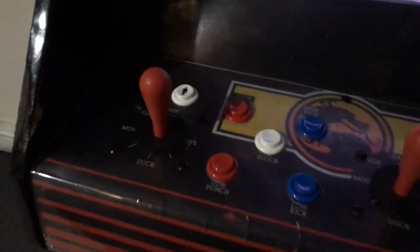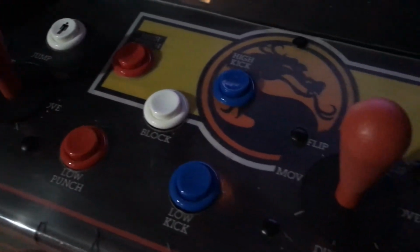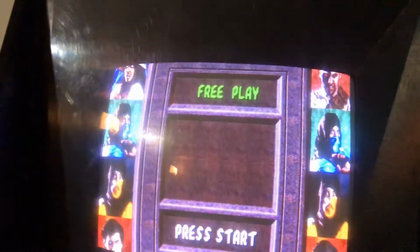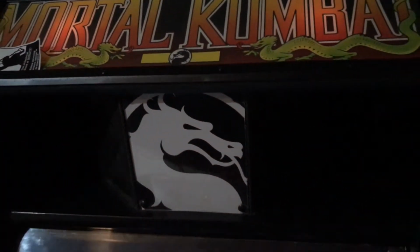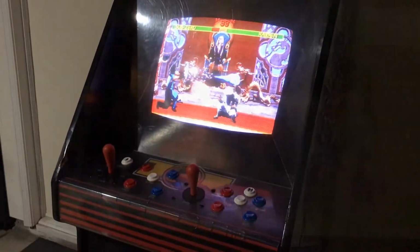I switched out all the micro switches, buttons, joysticks, and I sanded and painted all the carriage bolts a flat black. I went ahead and did the same thing to the marquee brackets as well as the screws, and threw on that little Mortal Kombat logo to make it feel more like it.